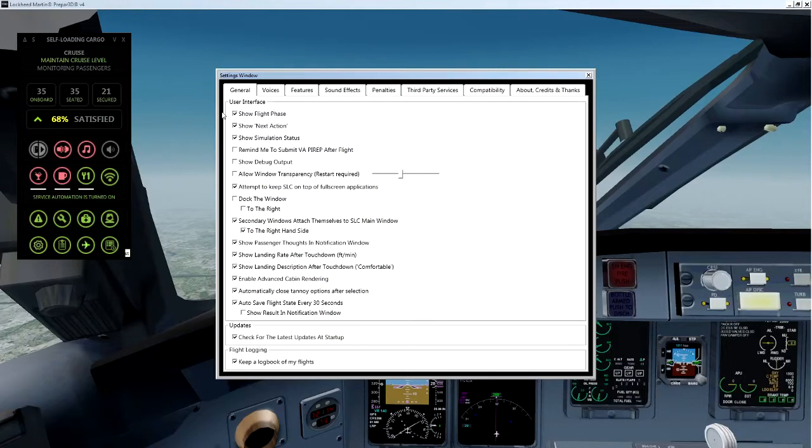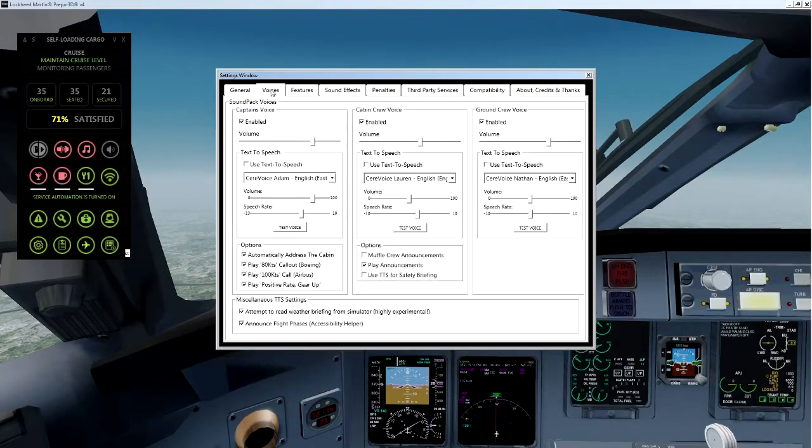Now this is the menu that you have in self-loading cargo. So you can choose different things you want. Different voices you can have, other than the standard voice. I chose the standard because it's less robotic. So like if you check this voice.